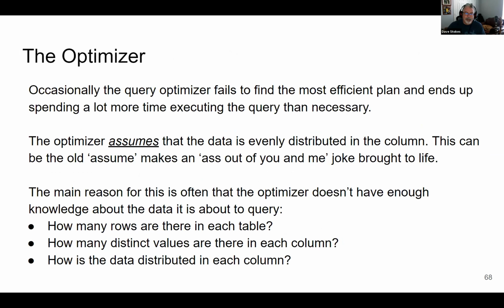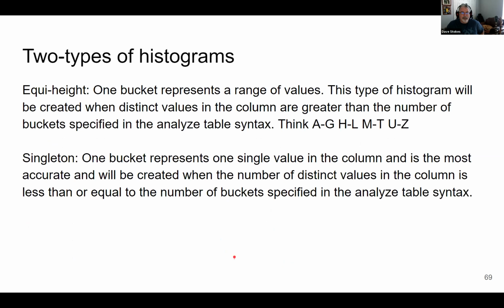So the optimizer occasionally fails to find the most efficient query plan. And it's basically because it's making assumptions about your data. And it wants to know things like how many rows are in each table, how many distinct values are there in each column, or the cardinality, and how is the data distributed in each column. And that's where histograms really come into shine, is the distinct values and the distribution.